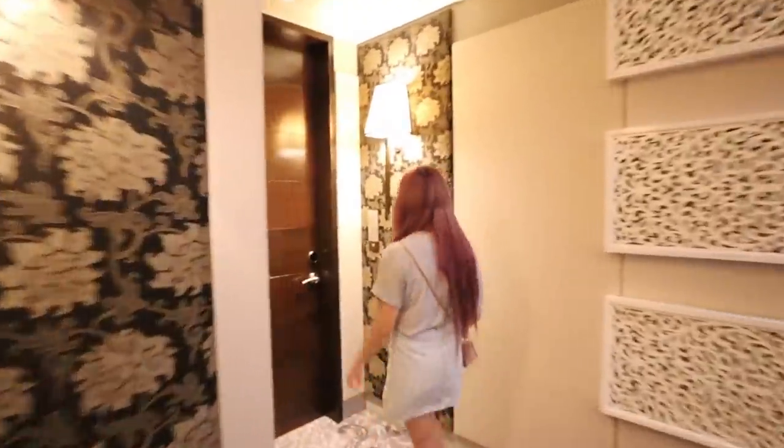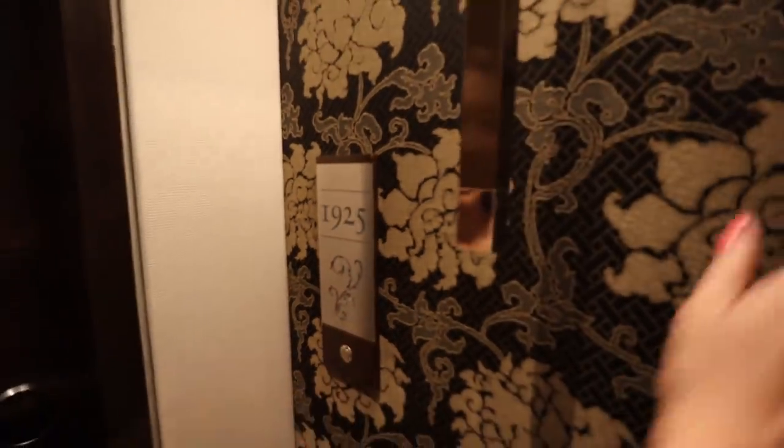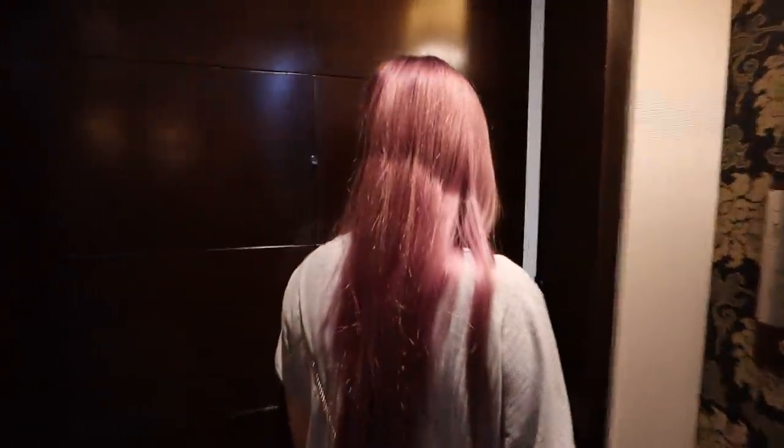Our room is this one over here, 1925. Look how fancy this already is. This is so nice. This could be an LV jacket. We got a nice lamp there and a huge doll. Very big doll. You know it's going to be good with this big doll. Let's go. Ding dong. Oh my god, so excited.